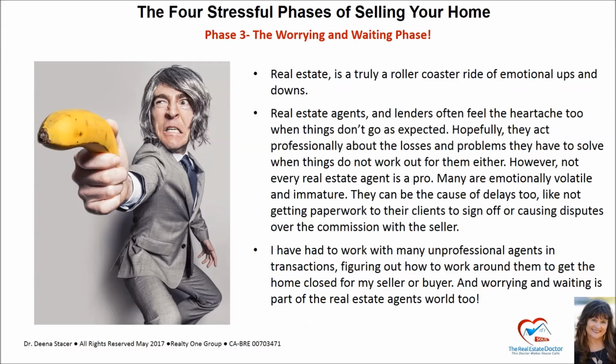Real estate agents and lenders often feel the heartache too when things don't go as expected. Hopefully, they act professionally about the losses and problems they have to solve when things do not work out for them either. However, not every real estate agent is a pro. Many are emotionally volatile and immature. They can be the cause of delays too, like not getting paperwork to their clients to sign off or causing disputes over the commission with the seller. I have had to work with many unprofessional agents in transactions, figuring out how to work around them to get the home closed for my seller or buyer. And worrying and waiting is part of the real estate agent's world too.